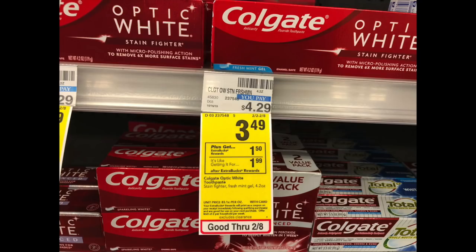Colgate Optic White 4.2 ounce is on a great promotion this week for buy one, get a $1.50 extra buck. Now included in this deal is going to be the Colgate Total, and you can pick up the 3.4 ounce or the 4.8 ounce. So again, buy one, get a $1.50 extra buck, and you can do this deal up to 2 times. So they're on sale this week for $3.49.